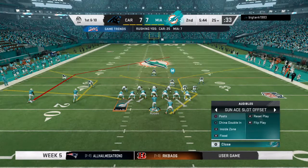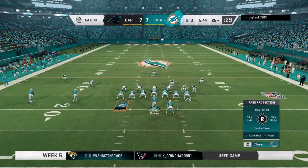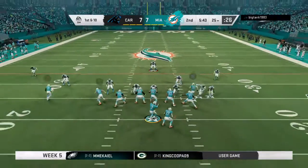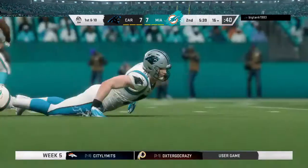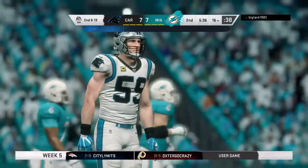And last time, not only the turnover, but that turned into 6 points. They got to make up for that here. We always hear about empty possessions, but some are worse than others. You can have an empty possession, pump the ball. Nowhere to escape, and he goes down. That's Luke Kuechly with a sack.